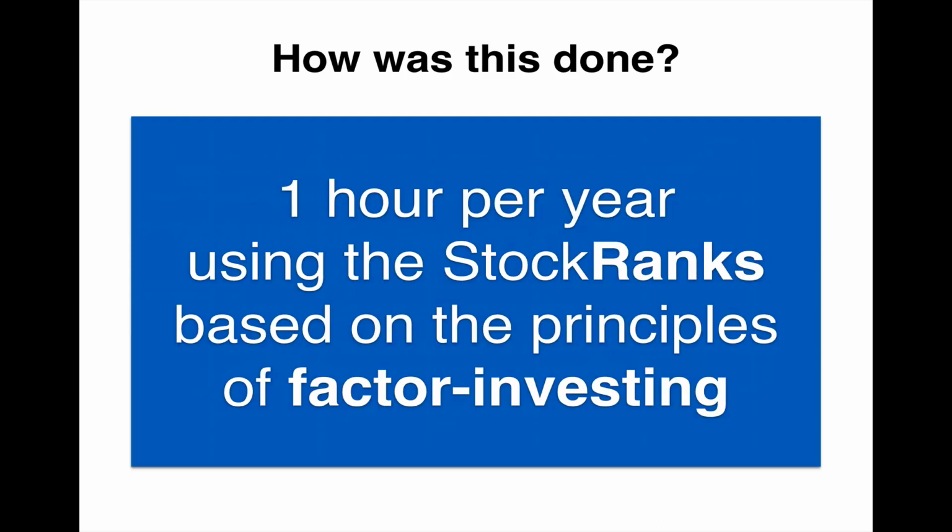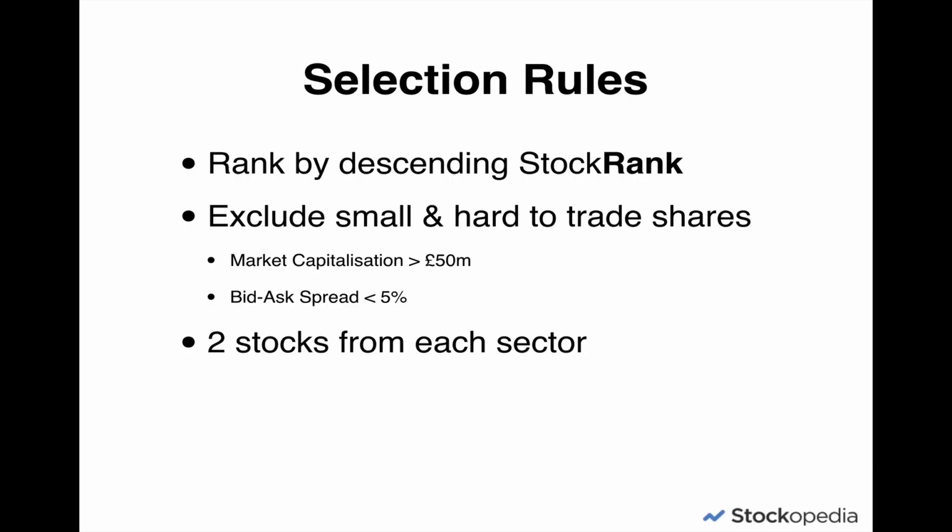So this whole process is very much based on the principles of factor investing. In essence, and this is very much an implementation of how we've done this, the selection rules are very, very simple, although they've evolved a little bit over time. Ranking the market by descending stock rank, and I'll be explaining the stock rank in a minute. Excluding very small and hard to trade shares. Having been burned in 2007, although you can make a lot of money in very small micro caps, I like to invest in slightly larger stocks, because there is nothing worse than being stuck in poor liquidity stocks in a downturn market that you just can't get out of.